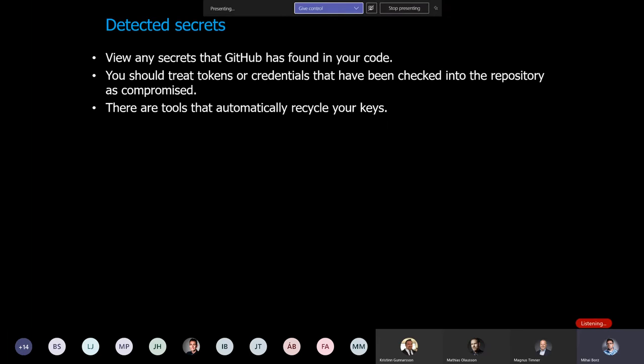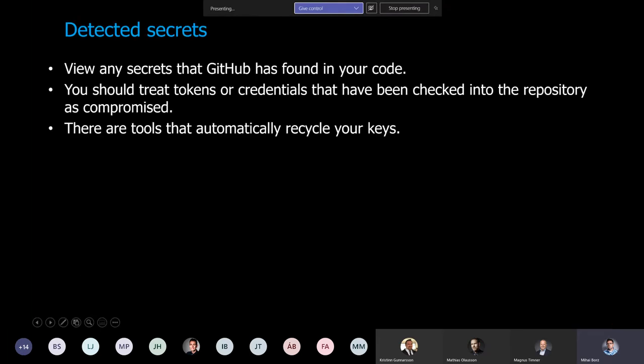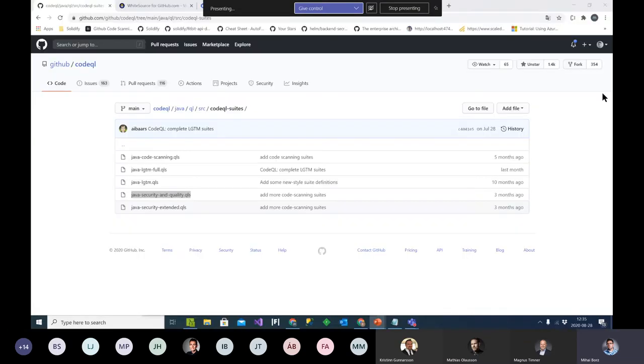Another important check that we need to do in the pull request, I think, is to scan for secrets. Currently, there is nothing built into GitHub, but I'm pretty sure that it's coming soon. But there are a lot of secret scanning tools on the market. There are even some that recycle your keys, for example. So let's look at the demo.